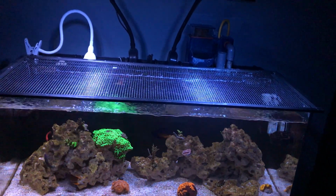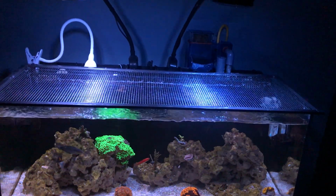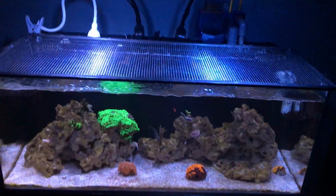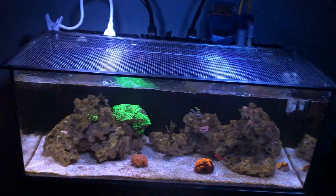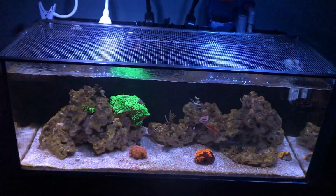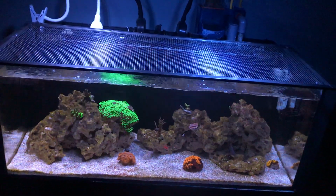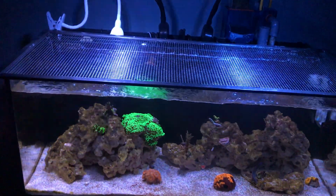But this time, the Tang was holding its own. It was more comfortable. It was like, hell nah, back up off me. And they went back and forth for 20 minutes, one chasing the other, and then the other chasing the first one back around. And then just as fast as it started, it literally just stopped, and the tank has been chill.